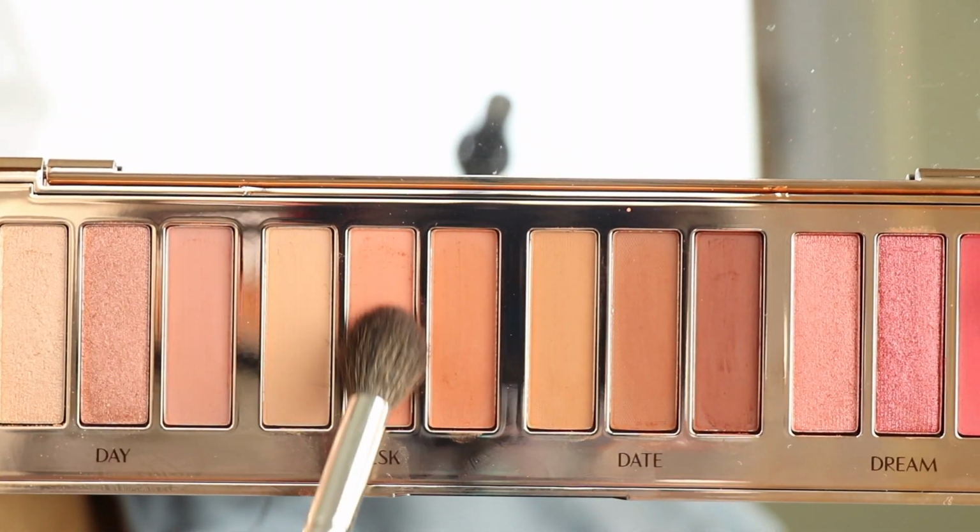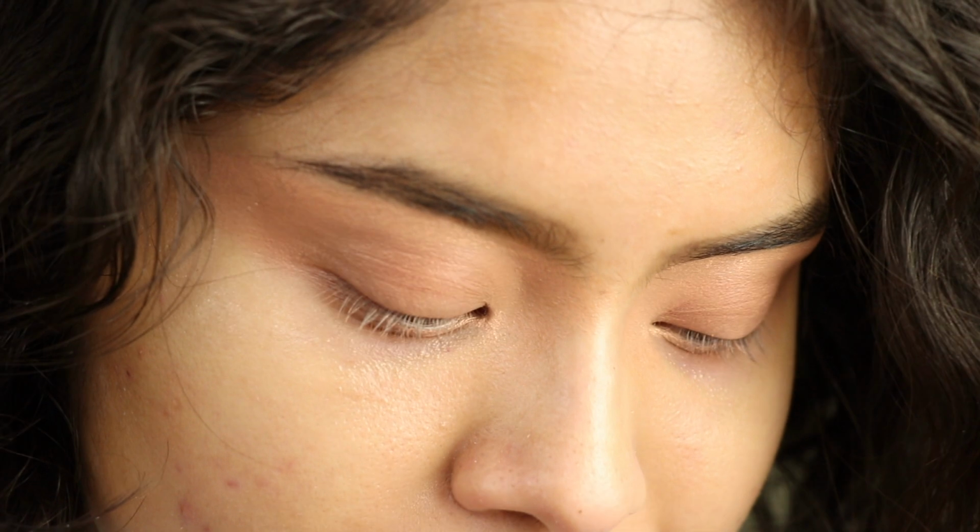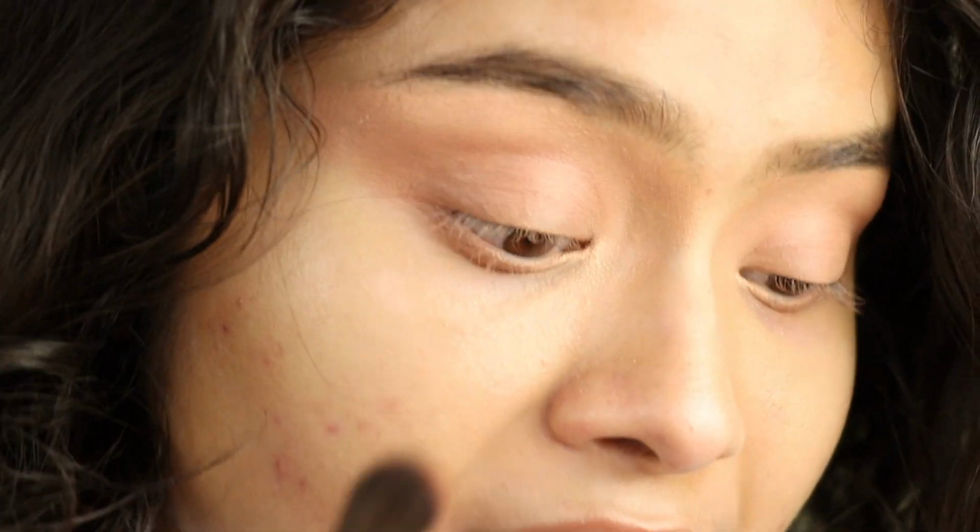Now I'm gonna go into these 2 shades in Desk. These 2 are pretty similar. These ones definitely seem more powdery compared to the other one. The metallic was very stiff. This one is fluffing up a lot, so be careful of that. I'm tapping off my brush and so much powder is coming off.